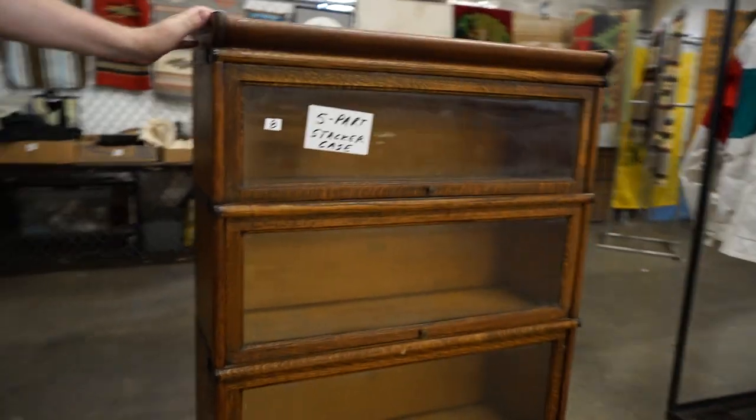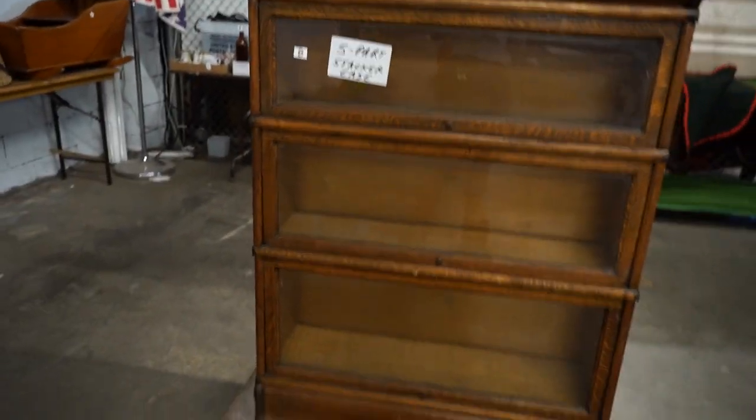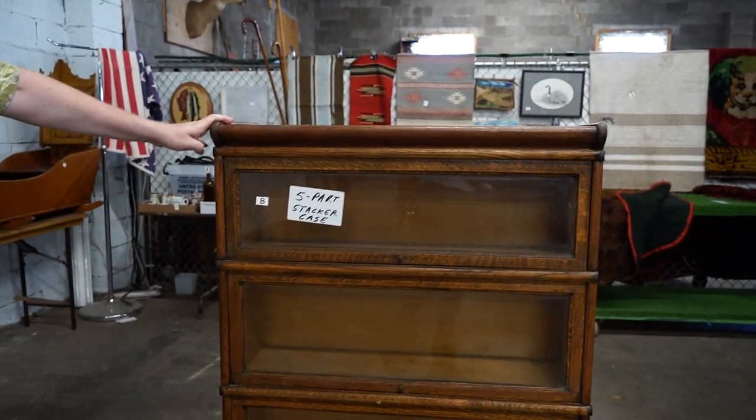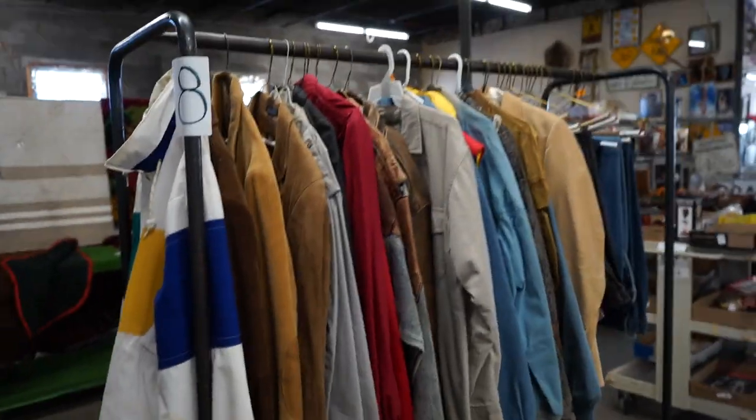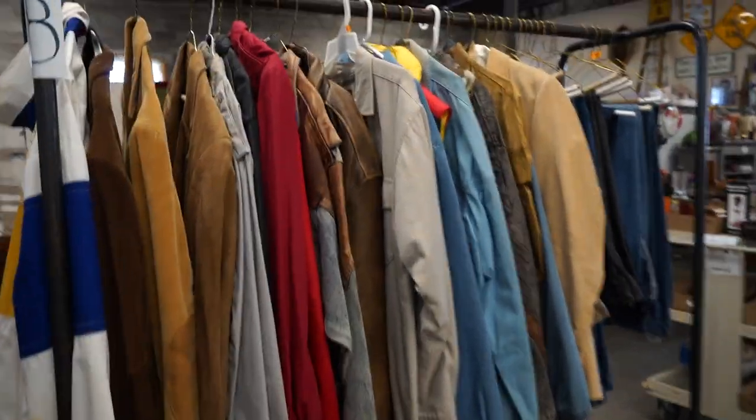Beautiful stacking bookshelf. It's gorgeous. Beautiful piece. We'll pull that up front. We'll do that when we're doing stuff up front. There's some cool vintage clothing.